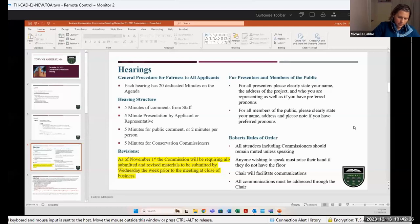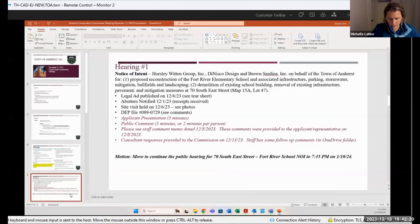So this hearing is being held as required by the provisions of Chapter 131, Section 40 of the General Laws of the Commonwealth, an act relative to the protection of the wetlands as most recently amended, and Article 3.31, Wetlands Protection under the Town of Amherst Bylaws. This is a notice of intent for Horsley Witten Group Incorporated, Dinisco Design, and Brown Sardina Incorporated on behalf of the Town of Amherst for the proposed reconstruction of the Fort River Elementary School and associated infrastructure, parking, stormwater mitigation, ball fields, and landscaping, and the demolition of the existing school building, removal of existing infrastructure, pavement, and mitigation measures at 70 Southeast Street, Map 15A, Lot 47.